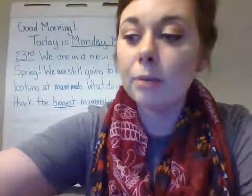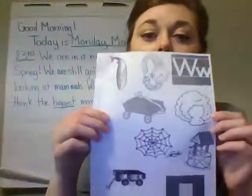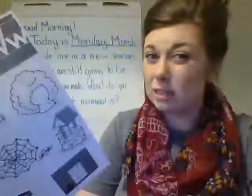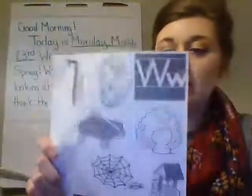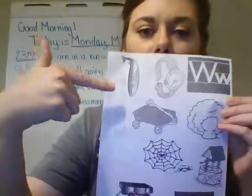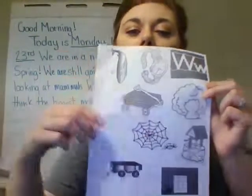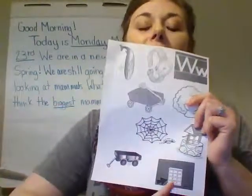Okay, so here is our letter page, and we've done a bunch of these before, okay? So those that might not remember, we're going to color all the pictures, and you're going to cut them out and glue them to a piece of paper. I gave you lots of different colors in the pickup packet, so you can pick whatever color you want to and glue these down. So let's talk about what letter this is. This is a W. So we have watch, whale, wagon, wig, well, web, there's another wagon, and a window.